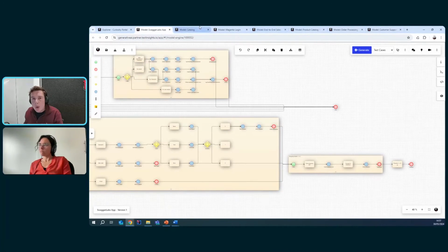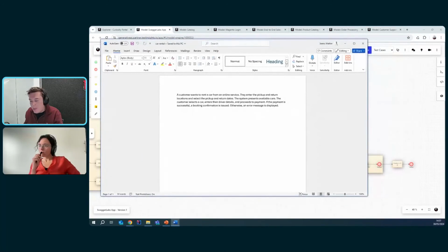Okay. Now, one of the pieces I want to focus on today in particular is looking at software requirements and thinking about how we can move them into the world of modeling. So we've developed an AI agent that can take textual-based requirements and create a whole folder full of models for them. Okay.